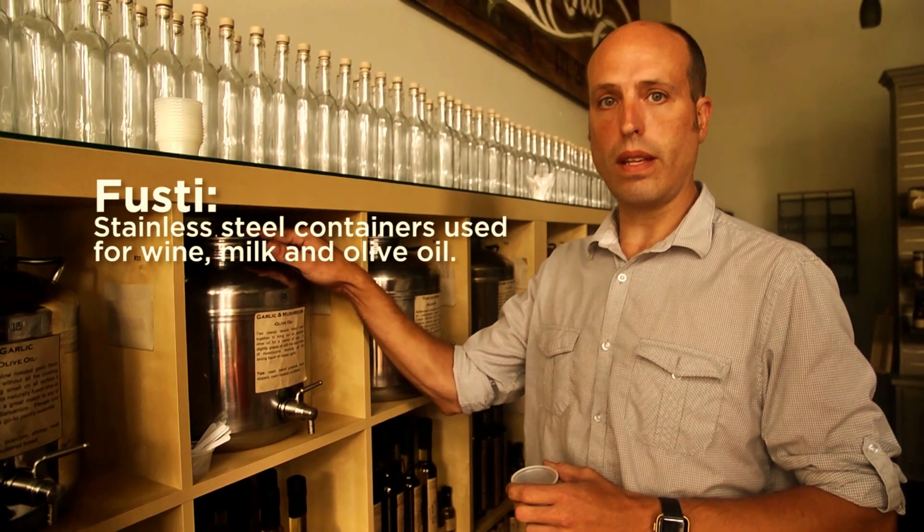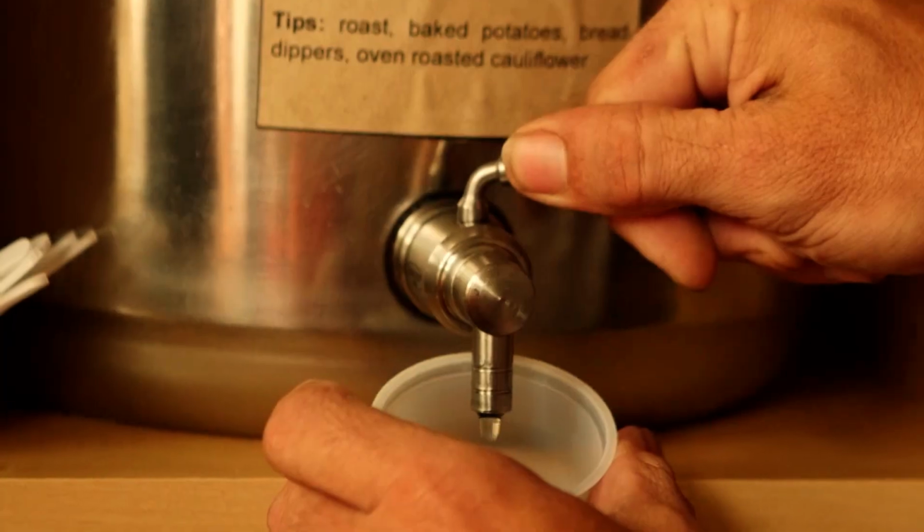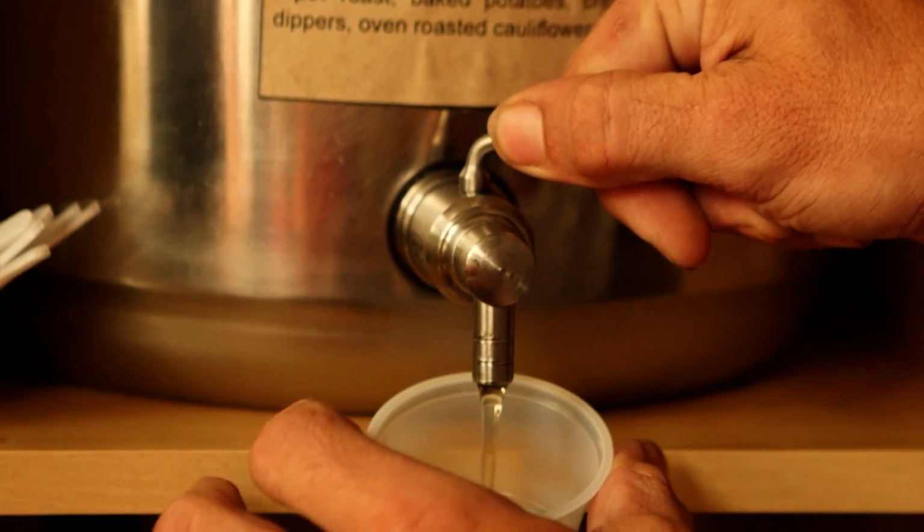Today we're going to start with our garlic and mushroom olive oil. These are our fustis that we can keep the oil contained in while it's in the store. And so when you pour your oil, you're first looking at the consistency of it.